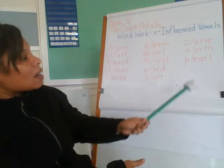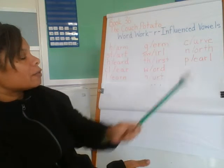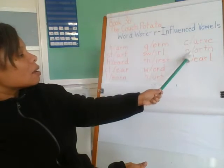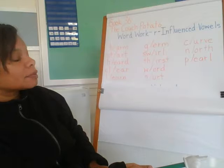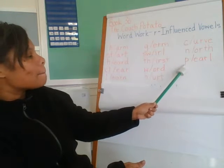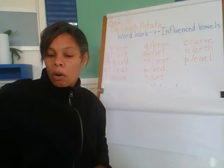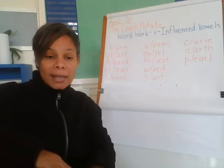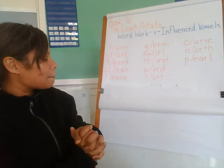And the last column, curve, north. And the last word, pearl. Okay, so these are all R-influenced. All right, so you can press pause to give yourself a chance to write all of these down if you need it, and then we're going to continue on.